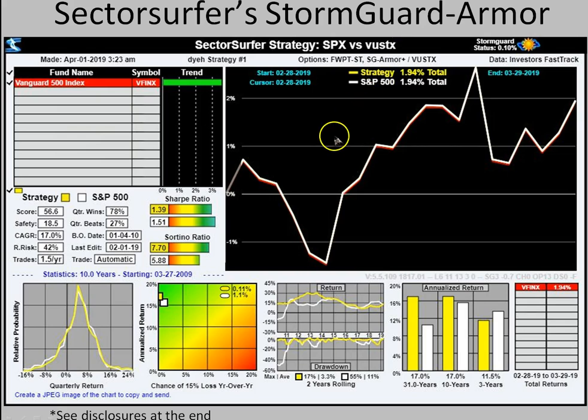So let's look at this month. This past month, the S&P 500 index has been going up. The red line exactly parallels the white line. The red line representing the mutual fund exactly parallels the white line index reference line, which means that we've been staying in the stock market.